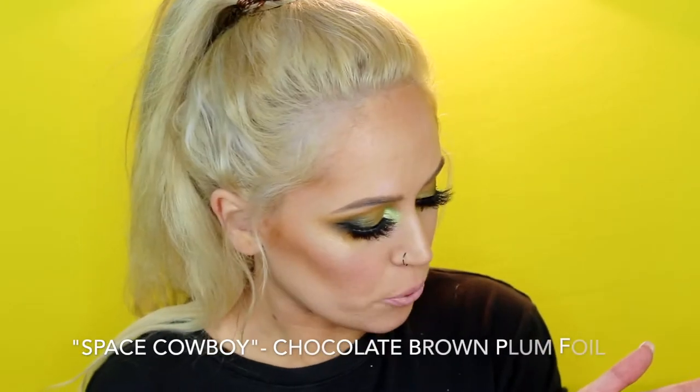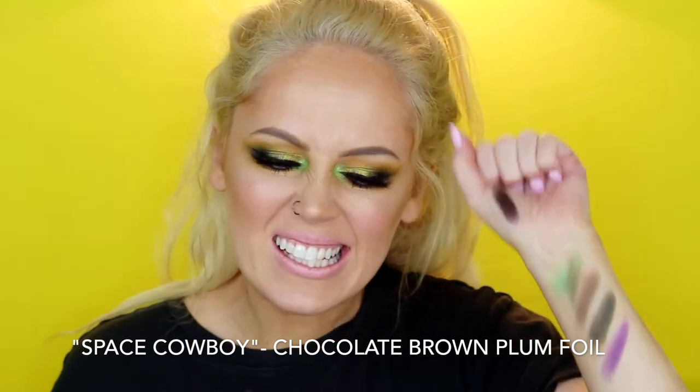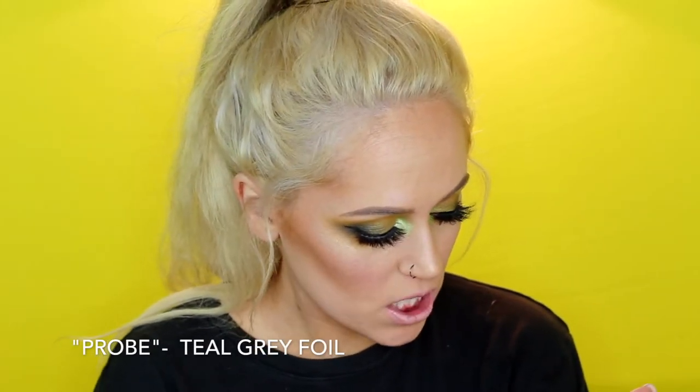Next one is Space Cowboy. This is a chocolate brown metallic. Again, this on the lid, smoked out with X-Files, yes. Beautiful shade. It is just a true bronze with almost like a plum shift to it. Next one is Probe, which is a gray with a green blue shift. That with a smoky eye on the lid.